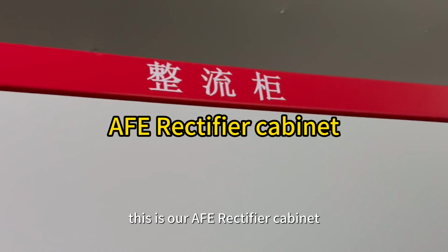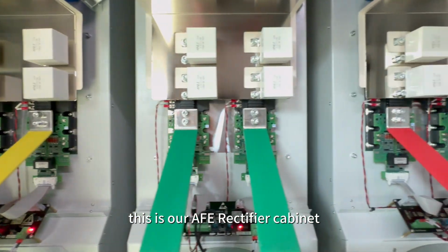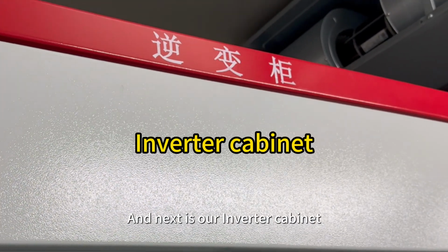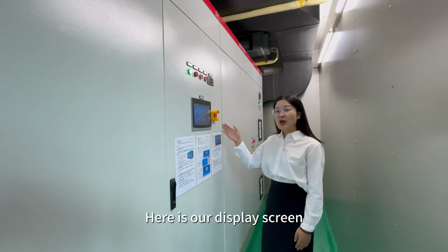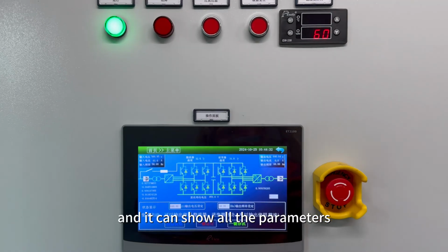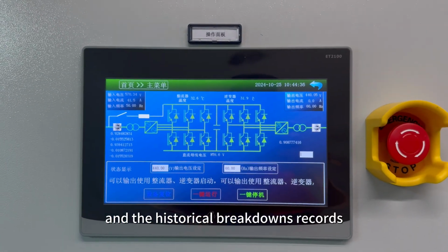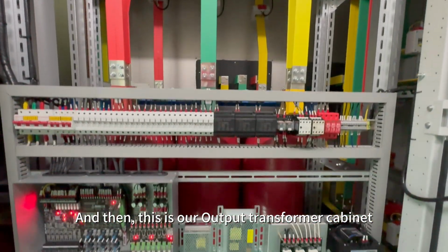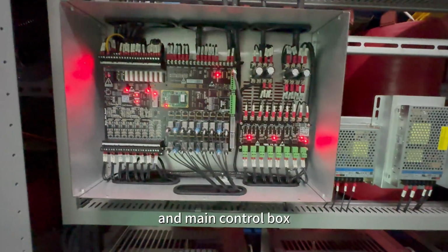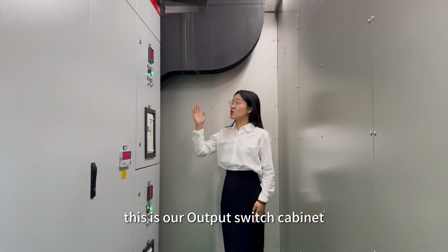And then this is our AFE rectifier cabinet. And next is our inverter cabinet. Here is our display screen, and it can show all the parameters and the historic breakdown records. And then is our output transformer cabinet and the main control box. And finally, this is our output switch cabinet.